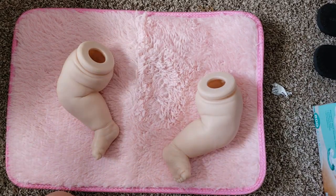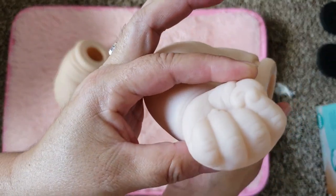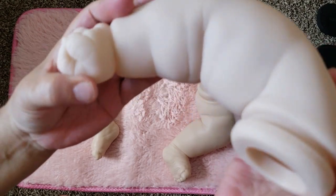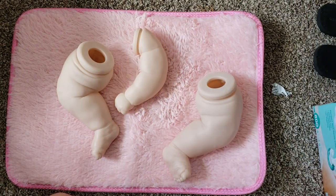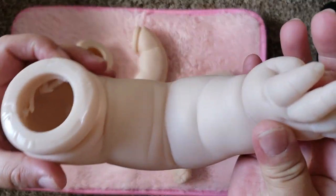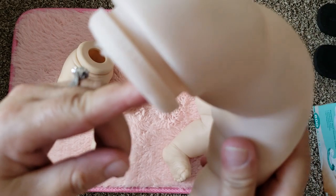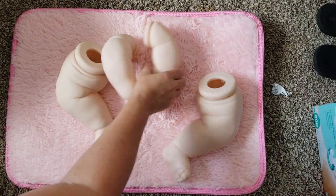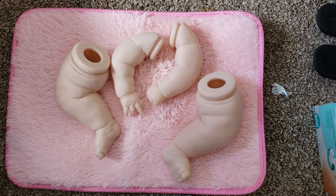Look at this. Look at the arms. Look, he has a fist. I cannot wait. This is so, oh my goodness. I'm in love. I'm in love. Look at his hand. Look at this chunky hand. This kid, you want to see now.